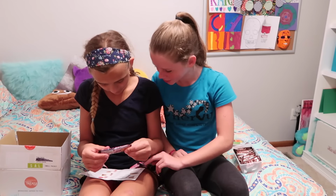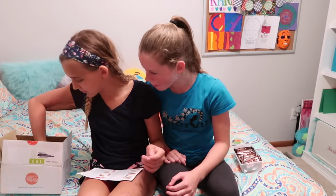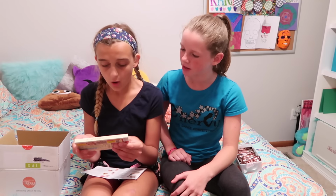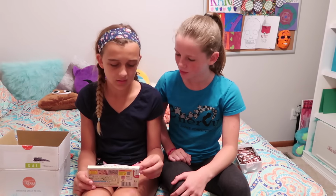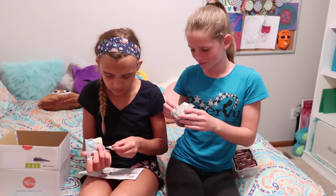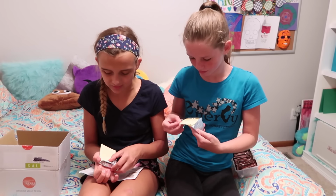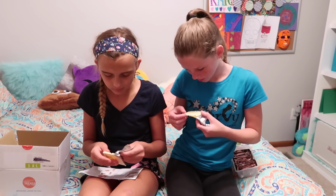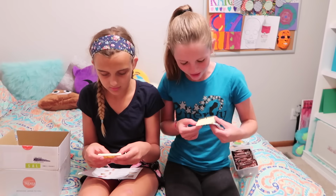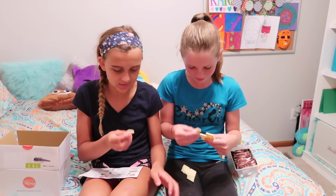Hey. Grape gum flavor. We'll eat this last because it's gum. Alright. Latte Ghana white chocolate. I hate chocolate. It just looks like a white chocolate candy bar. Trust me, there's some sort of taste to this. It says latte. Oh, okay. I only want one piece. Here, you can have the rest.